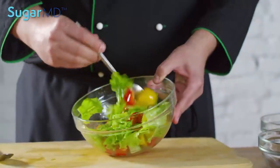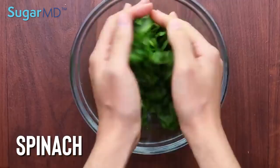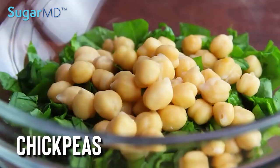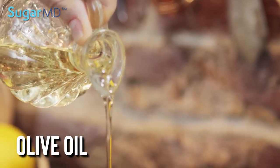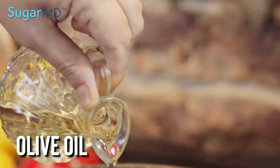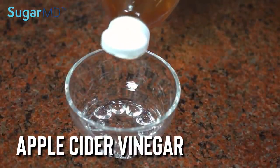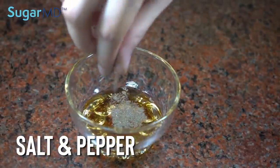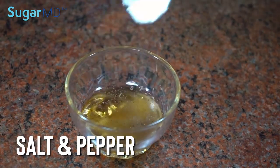Now, the first one is going to be a salad. So the salad has spinach in it, and chickpeas or kidney beans, whatever you prefer. Olive oil definitely needs to be there. Of course, that's going to be a dressing. Apple cider vinegar, as most of you know, is actually good for your diabetes, with a lot of health benefits. So combining olive oil and apple cider vinegar is the best combination for salad dressing. Of course, salt and pepper, you need to add that on to get some taste.